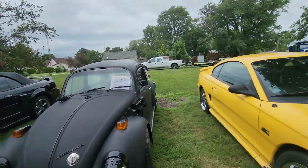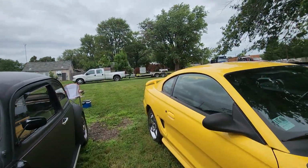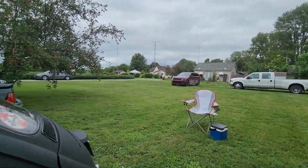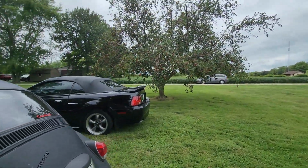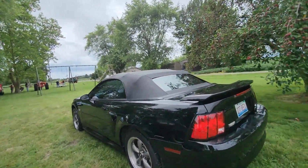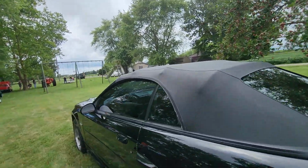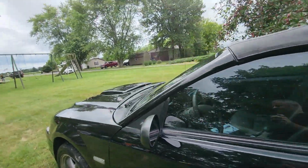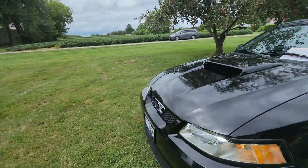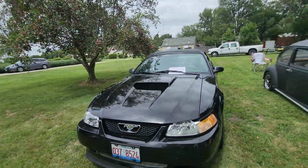He's got it lowered. Built low engine. This little black Mustang's mine. And my car's not perfect.